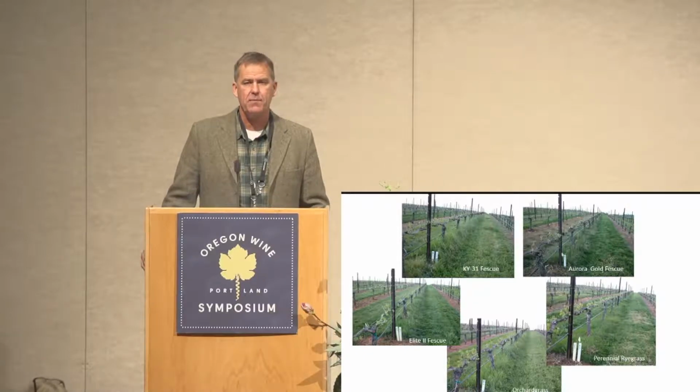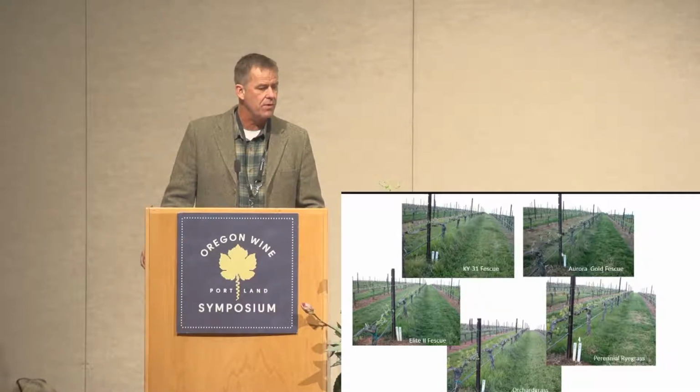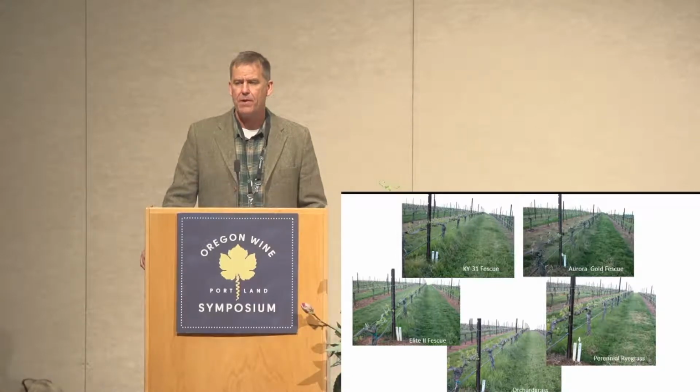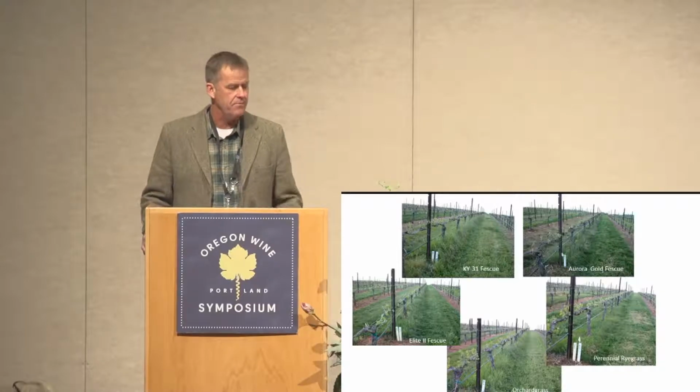And there they are in the spring, about the time we initiated the root pruning. This is how the grasses look. So you can see the 2 fescues, the Aurora Gold, the perennial ryegrass, the orchard grass, and the Elite 2. About the time these things broke bud and got about 2 or 3 inches of growth is when we cut the roots on them.